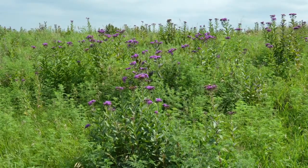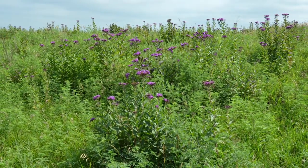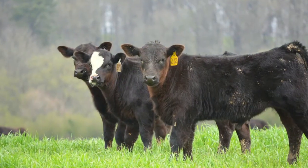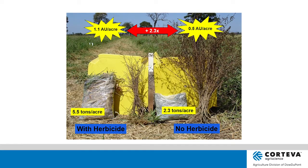As far as return on investment goes in those situations, the sooner that we can stop weeds from competing for precious pasture resources, the bigger the effect that's going to have on production. So waiting later in the season when weeds are more mature and have already taken up a lot of resources, the return on investment tends to go down.